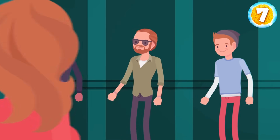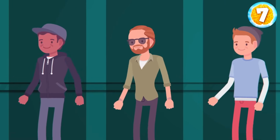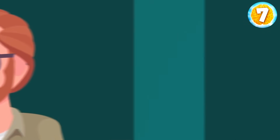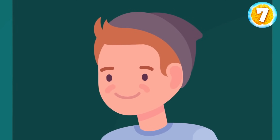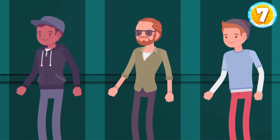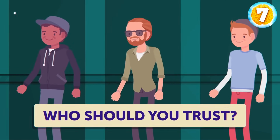Suddenly, from each of the three directions before you, a man appears. Each man says he was kidnapped too, but escaped and will show you the exit, while the other two men are guardians and will lead you back to your kidnappers. Who should you trust?